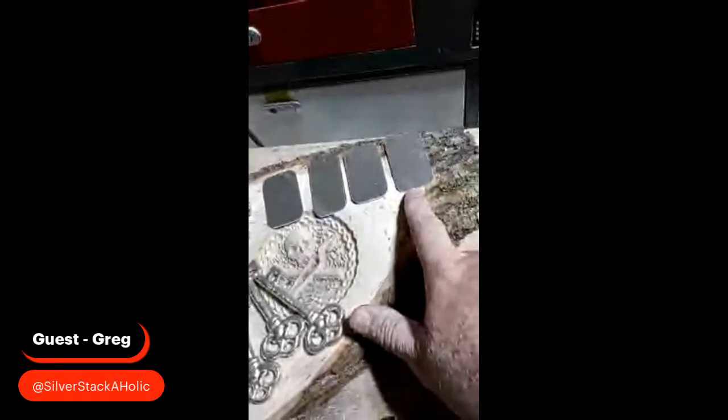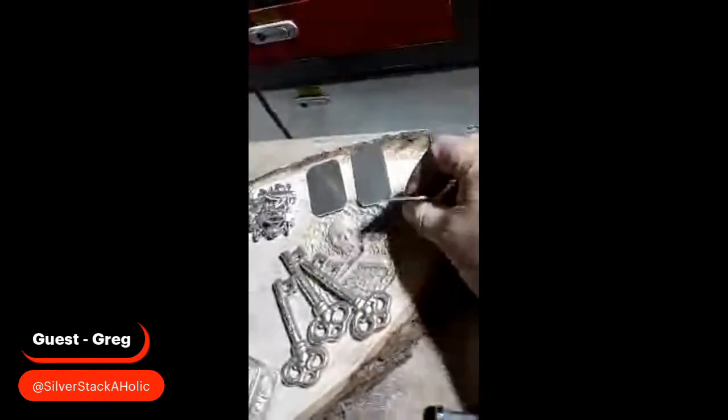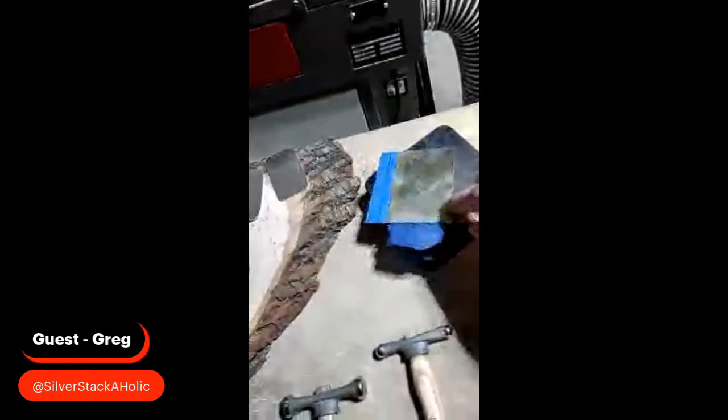Ooh, that is a tough decision. I think this would look better, and it's got some thickness to it too. You know what I mean? It's stronger. It's not going to bend. I did not even think about that.